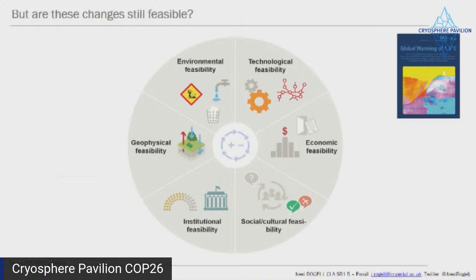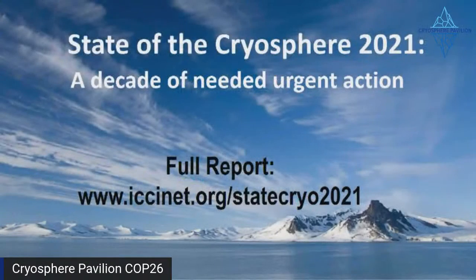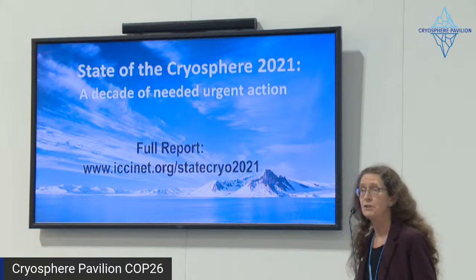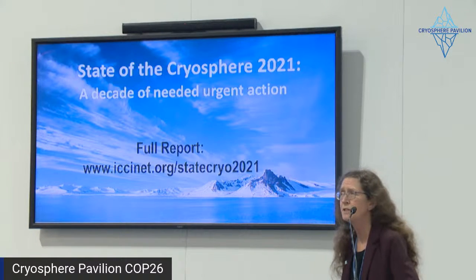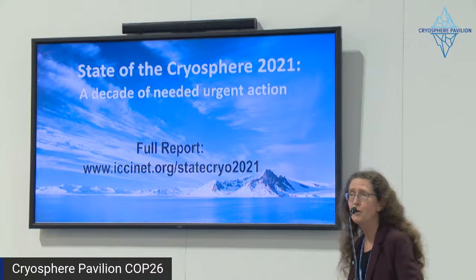So these changes are feasible. It's an important message. The IPCC, in its special report on 1.5 degrees, made clear it's physically possible, it's environmentally feasible, we have the technology, it's economically advantageous, and the rest is going to be up to us. And so that's what we're about here at COP26. And with that, I just draw your attention to the State of the Cryosphere report, which was released just before COP26 with more detail on all of these dynamics, including glaciers and snow.